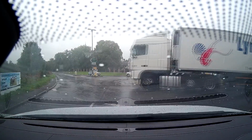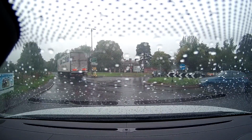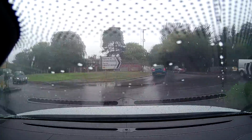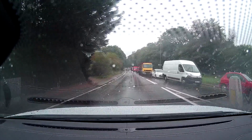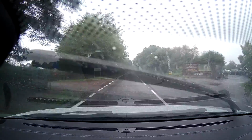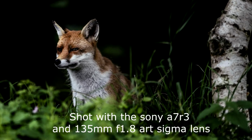So I thought, right, okay, I'm just going to get wet, I'll make the most of it, and parked up once I arrived, and luckily it stopped. Well, it moved along, and it allowed me, after about 10 minutes or so, to start taking photos. I took the Sony a7r3 with the 135 f1.8 Sigma Art lens.